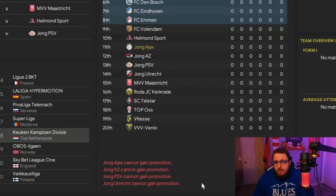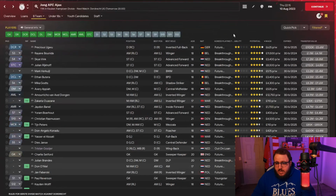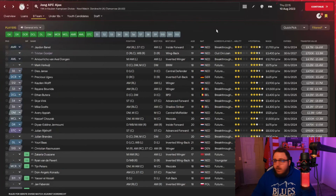None of them can be promoted either. So if they end up winning the league, finishing second, or finishing a playoff spot, there's no possible way that they can be promoted. But like I said, thankfully with us having a B team, we are able to get some pretty good development for our players. As we can see here, we have a boatload of potential within our B team, so it's going to help drastically.